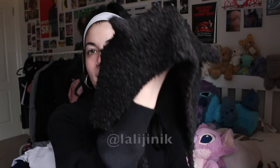So the first thing that I bought is this little bonnet, I guess you'd call it. I got it from Depop. If I talk about a Depop shop or a Vinted seller, I'll put that on the screen so you guys can go check them out. But I got this knitted black bonnet with little cat ears. It is so fucking cute. I wore it when I went to London and it fucking slayed.